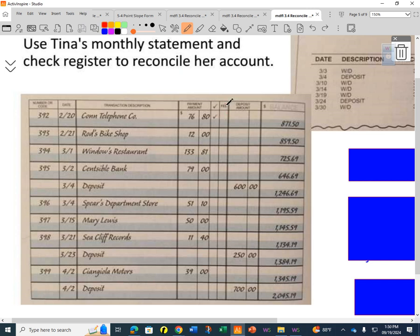You see this little column here in your check register that also, if it's a C, you can just check that instead of writing it, but I would always still write it. Okay. And so I think the only thing outstanding is check 397, check 399, and there's a $700 deposit that's in my check register that's not showing up on my statement. Is that what you guys got?